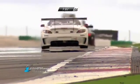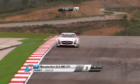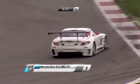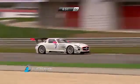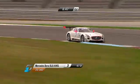We've just got a new pole sitter, John. Mike Parisi in the number 3 Mercedes, the Graf Racing car, has put in a time of 1:45.14. So that's a very, very impressive time. And that puts the Ferrari back on its back foot, because that is the fastest lap of any GT3 car in this session or over the 2 days.